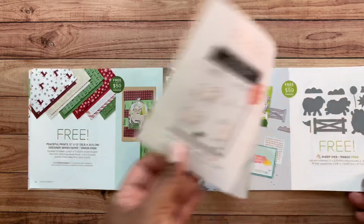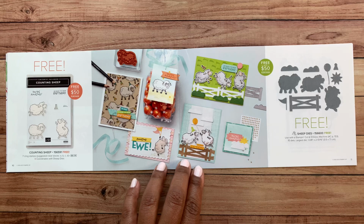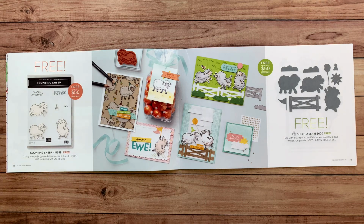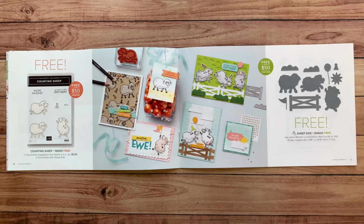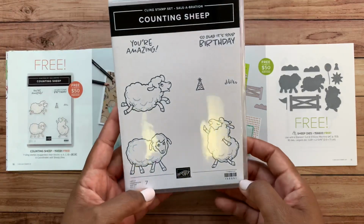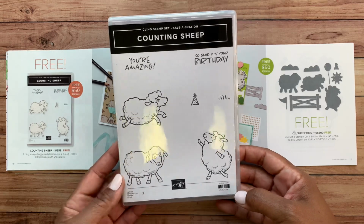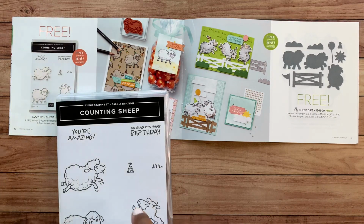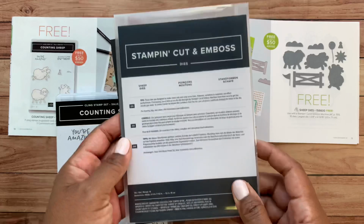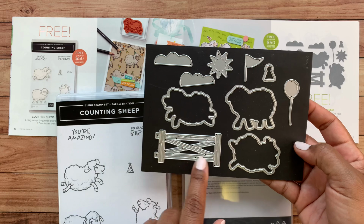Okay, let's go on to the next page. On the next page, this is fun, and this has actually been a really popular one with my customers so far. This is the Counting Sheep stamp set on this side, and then the sheep dies on this side, and I'll talk about both of them at the same time. Our Counting Sheep stamp set, you could get this with a $50 purchase. If you place an order of $50, you can choose this one for free. If you place an order of $100, you could choose this for free, the stamp set, and then also grab the coordinating dies. So here are the dies here, and this little fence here is so adorable.